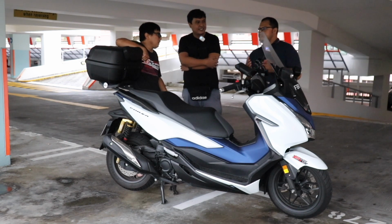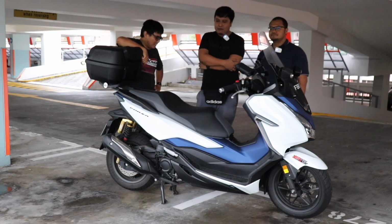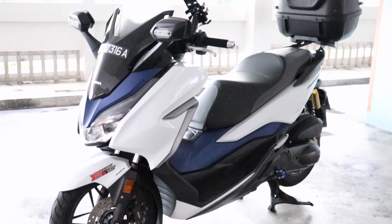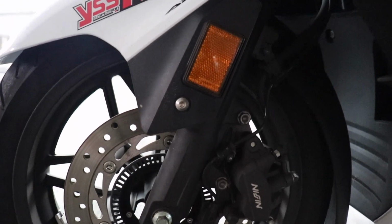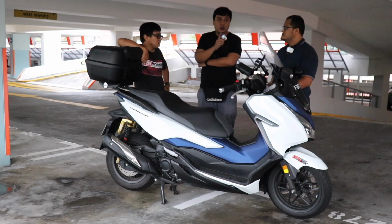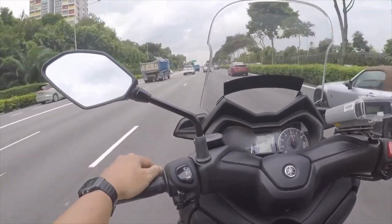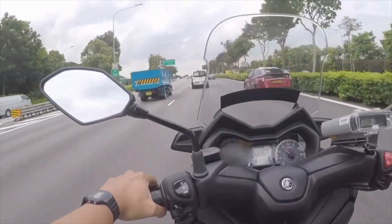But what about its maneuverability? Handling? How can I forget about that? I don't know why, maybe how the frame is set up, the suspension position is slightly tilted. And the front fork, I think, is slightly lower than the XMAX. It's not like the XMAX, very long. So definitely I can feel that the handling on this is better. But if I were to go touring, long distance, straight highway, I think I might pick the XMAX, because of the longer wheelbase, right? I think for straight distances, it's more stable.